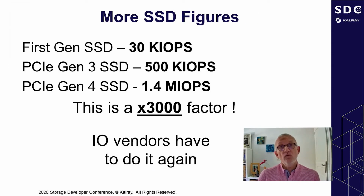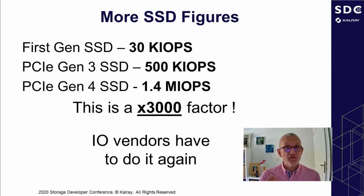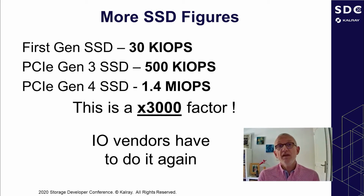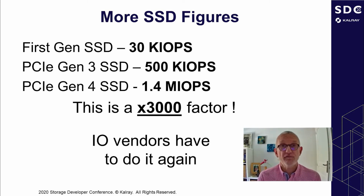Then we are in 2020. What are the latest figures? The latest first generation SAS SSDs are running around 30 kilo IOPS, while now NVMe or SAS SSD Gen 3 can sustain 500,000 IOPS, and the latest version of Gen 4 SSD, nearly all running over NVMe, are about 1.4 million IOPS. You see that magnitude of increase in terms of performance. It's by 3,000, by 1,000 factors.